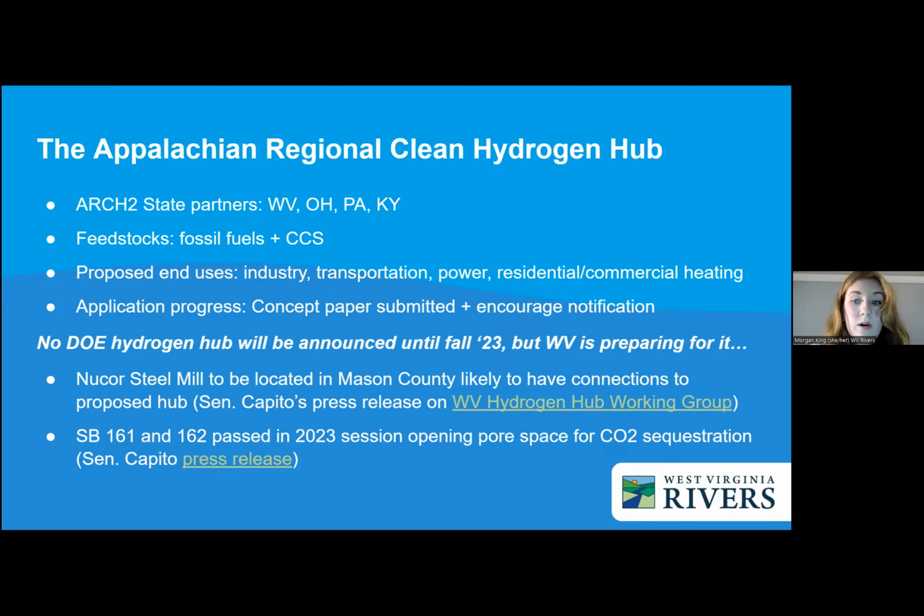And already they've received an encouraged notification from the Department of Energy to submit a full application this coming April. And we won't know if West Virginia gets this blue hydrogen hub, with the risk of the previous impacts that we've detailed, until fall of 2023. But already we've seen press releases from our senators connecting some of the developments in the region to the potential for the hub, such as the Nucor steel mill that'll be in Mason County, and bills that passed the legislature just this year that will open pore space in state forests for carbon dioxide sequestration.